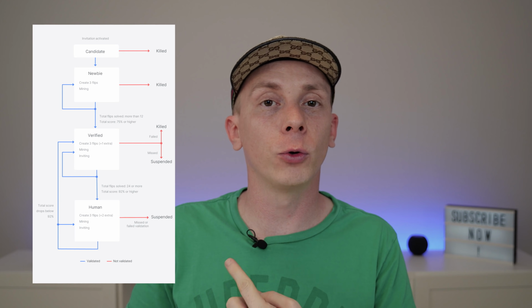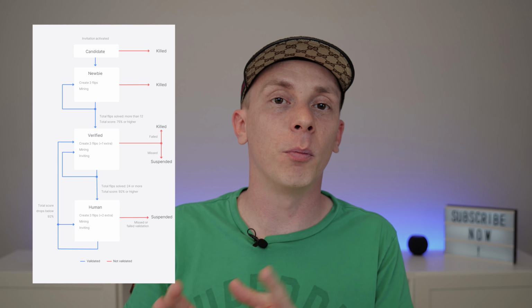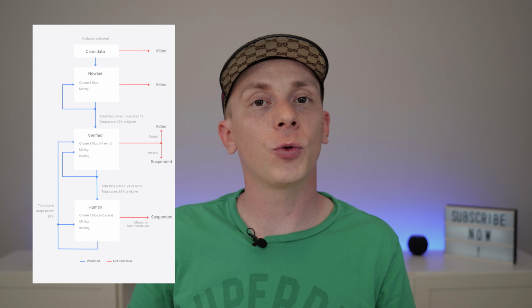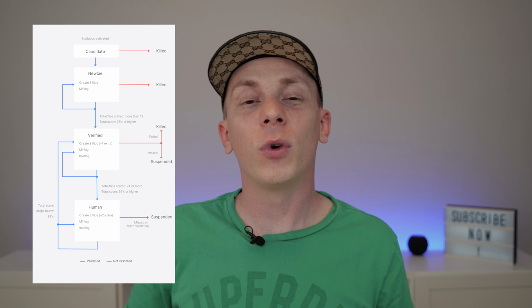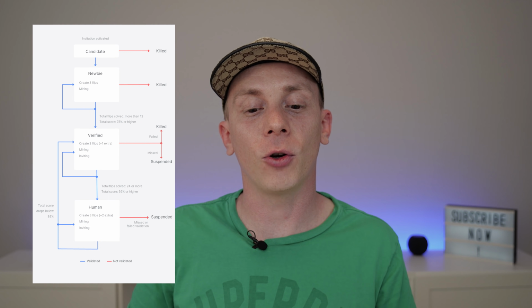However, that's not all there is to it. The whole thing gets a little bit more complicated. Now, I'm going to put a picture up here that shows the flow of a user when you pass a validation event or when you miss or fail a validation event. You can see it starts with invitation activated, so you will need an invitation code, which is another issue, but we'll get to that when I show you the sign-up process later in the video.